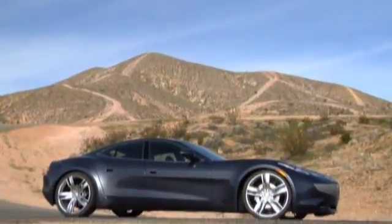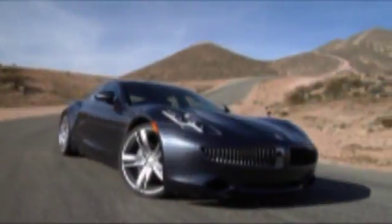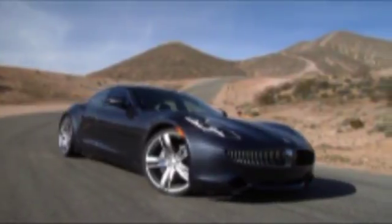Now, it still has that instant response, and you can squirt through traffic. But, boy, you floor it at 70 miles an hour, and there's not a lot of acceleration there. It's not what you expect from a vehicle that's got electric drive, because you expect that torque to be instantaneous and to move you at any speed, and it doesn't do that.